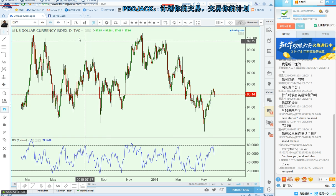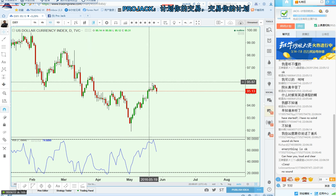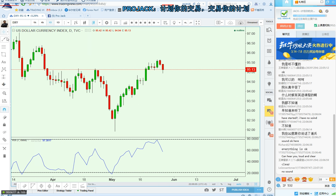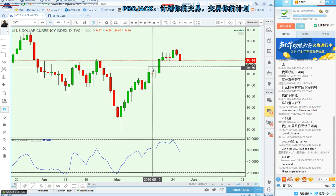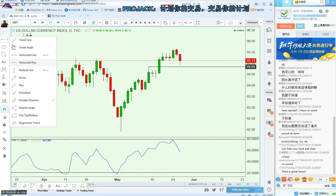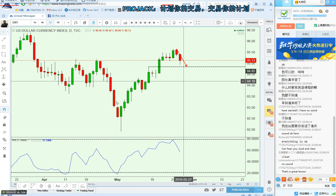Now today we can see that the DXY rallied to 95.70 and started a pullback. But I think this pullback is going to end at this level, 94.85. Why? Because this level is a horizontal resistance that was broken. The breakout actually happened and we are waiting for the pullback. A lot of traders are waiting for this level to buy the US dollar again.